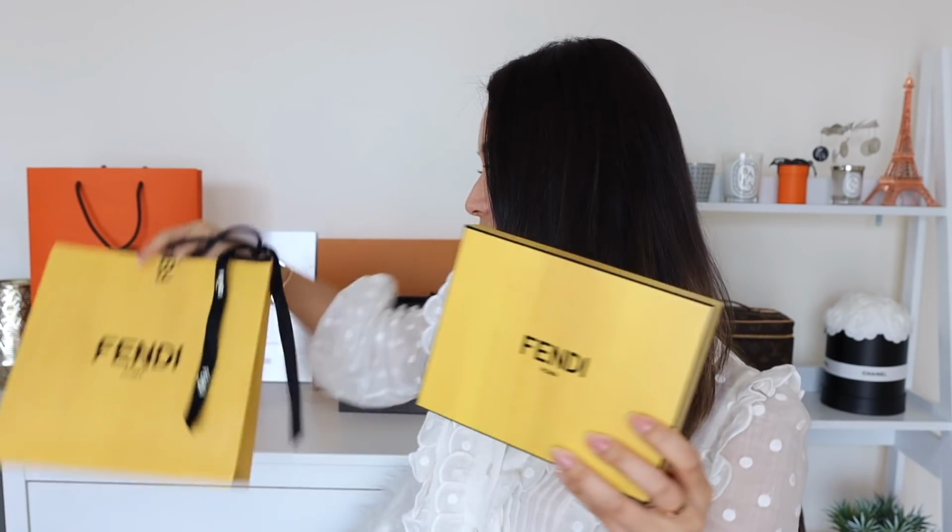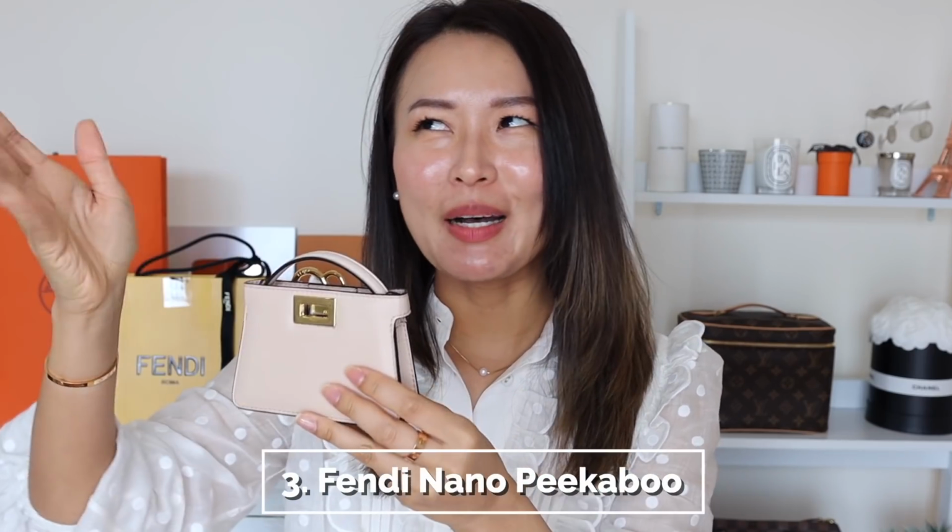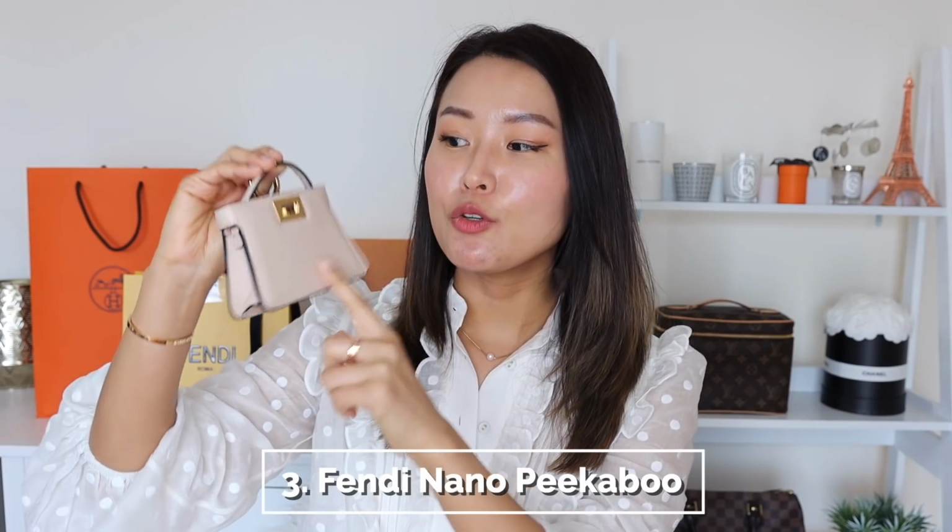Next up, let's get into the Fendi bag. Now there's a little saga behind this item, which I'll get into after I show you what I picked up. So out comes a small box, and here we are in the tiniest little dust bag, which is just so super cute. And to show you guys, I picked up the Nano Peekaboo Charm Nano bag in this beautiful powder pink color.